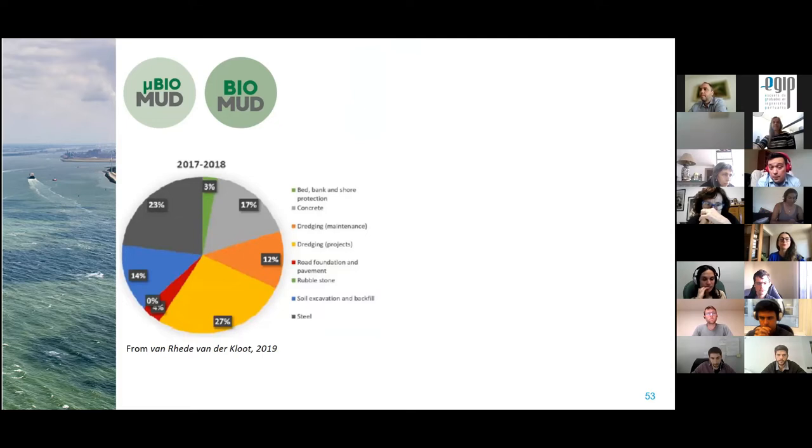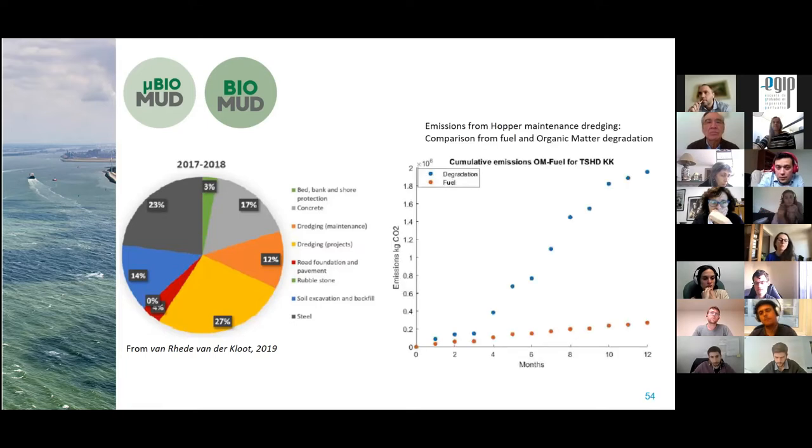As you see on this diagram, there are lots of emissions currently, for instance, in the Port of Rotterdam, based on this figure from 2017. About 40% of total CO2 emissions come from dredging. And what we do in this project BioMud, we also quantify the CO2 emissions from mud itself, because greenhouse gases are emitted due to organic matter degradation, and that contributes to the total carbon footprint in the port.